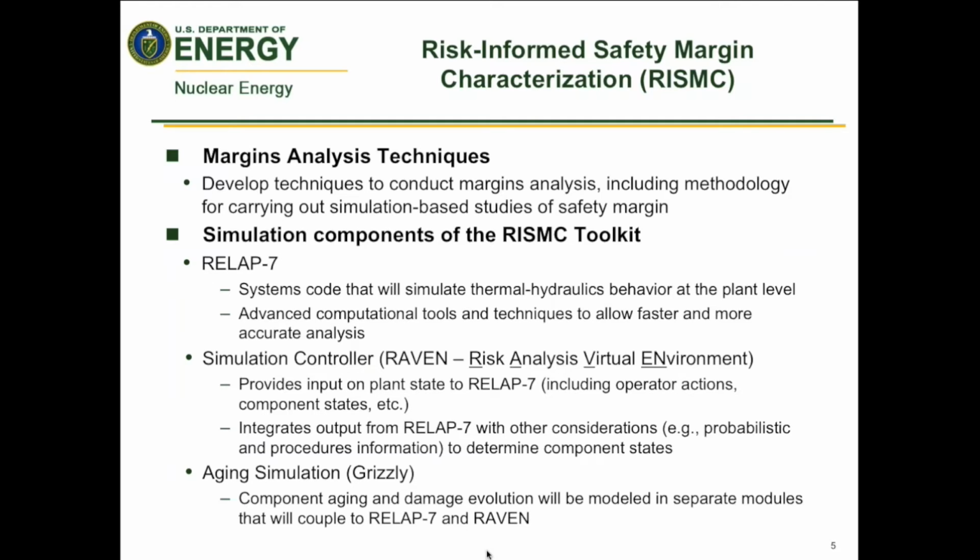Raven is our simulation controller, and it provides input on plant state to RELAP 7, and it integrates the output of RELAP 7 with other considerations, such as probabilistic information and procedures, and determines component states. So operator actions would be part of the Raven code. And then aging simulation code, Grizzly, we're looking at the aging of components. Initially it's focused on the reactor pressure vessel degradation, but we're also in the process of developing Grizzly for concrete degradation.